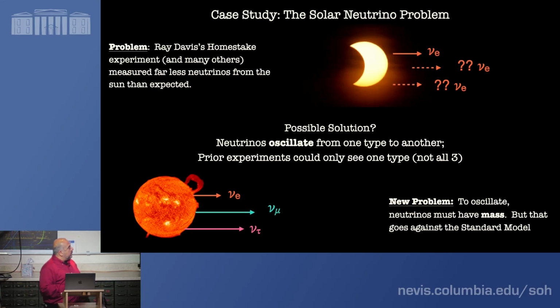So the idea was maybe these neutrinos are changing their flavor. This process is known as oscillations. It was conjectured, but not many people believed it, because oscillations can only happen if neutrinos have mass differences. And remember, the standard model did not want neutrinos to have mass. They were massless. So this broke a couple of things.